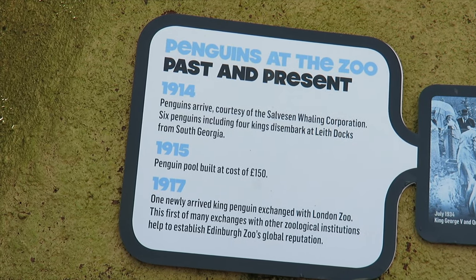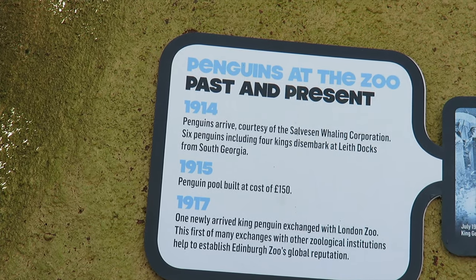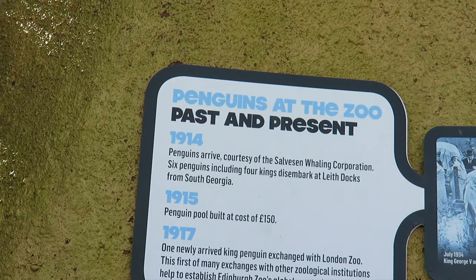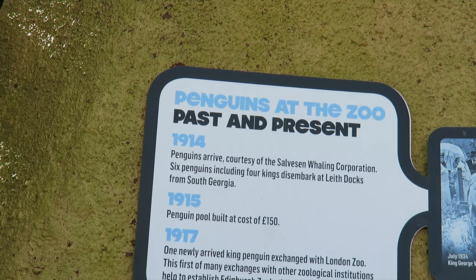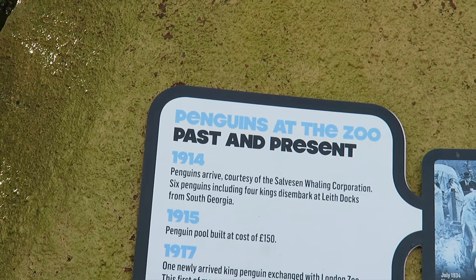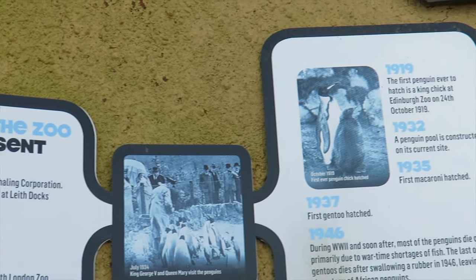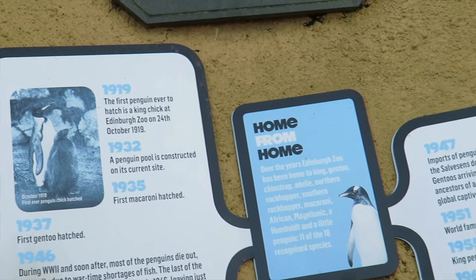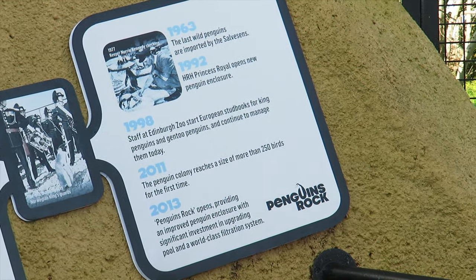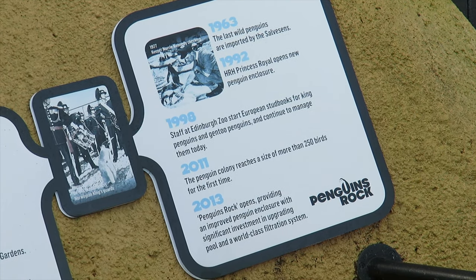Penguins have been here since 1914. Six penguins, including four kings, disembark at Leith Docks from South Georgia. In 1915, the penguin pool was built at a cost of £150. In 2013, Penguins Rock, which is what it is now, opened.